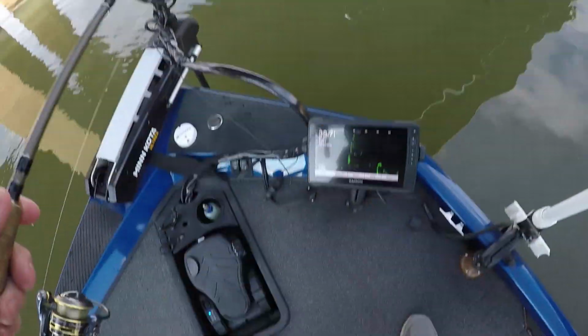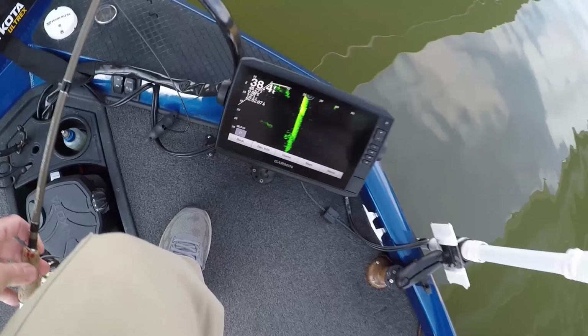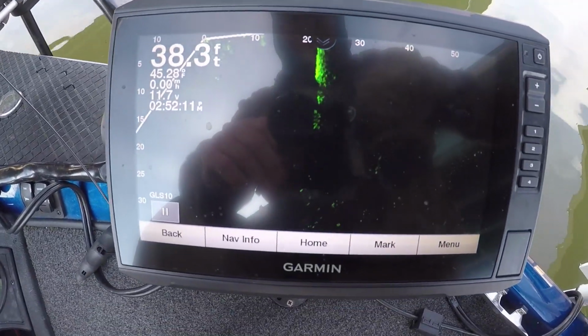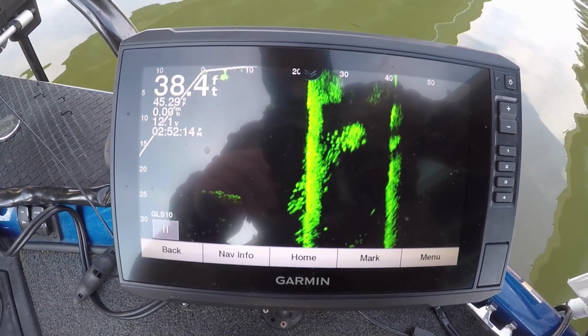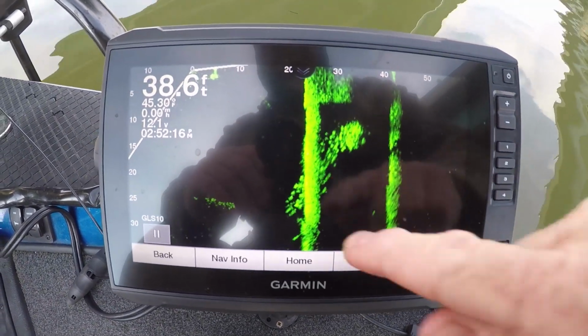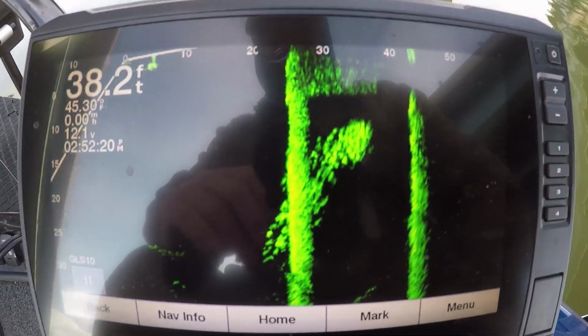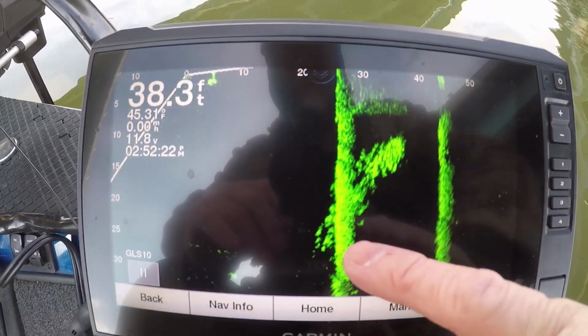Now I'm going to show y'all. Let me show you what I'm doing here. Some of y'all folks will tell me you really appreciate me doing this. And I don't mind doing it. That's what this channel is all about, trying to help everybody. These are crappie. See that right there? That's crappie. Here's one down here. But that's a mess of crappie.